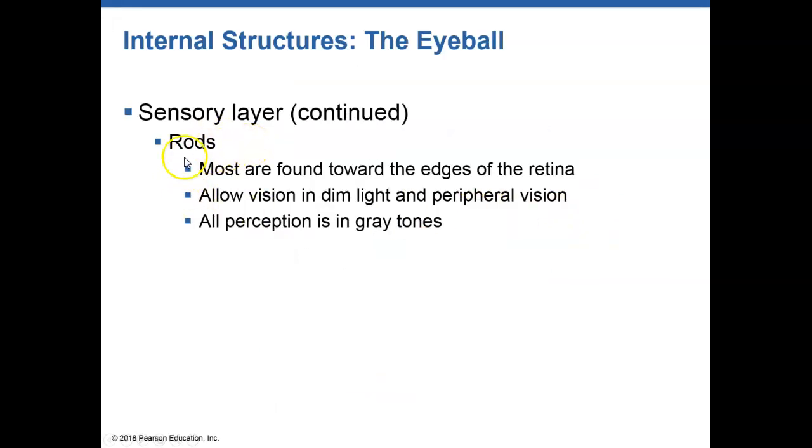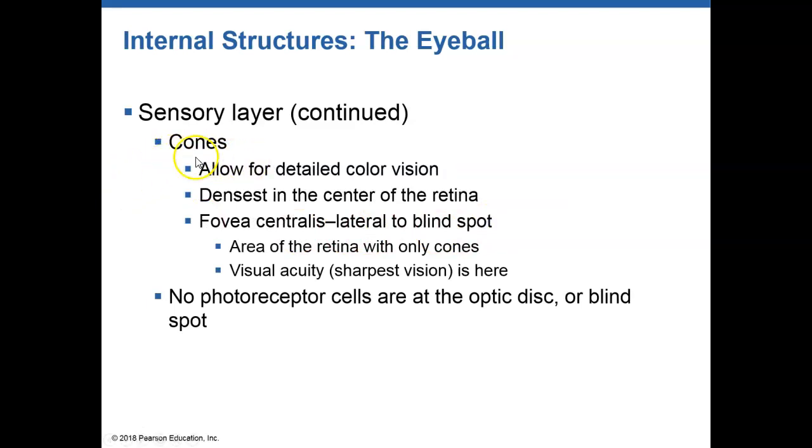So rods are the most common receptors in the eye, and they allow for dark vision or black and white vision. They also produce our peripheral vision, so when we're looking straight ahead, we can still see out to the sides. Cones then are what produce our color vision. So these are going to be densest in a region of the retina called the fovea centralis. And this is the area where we have the best visual acuity. So this is where the majority of those receptors are located, and we have a really sharp image there.